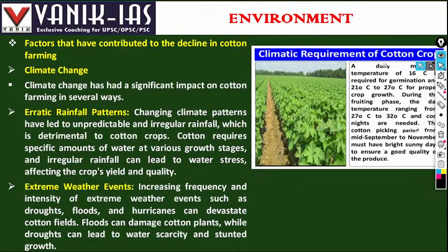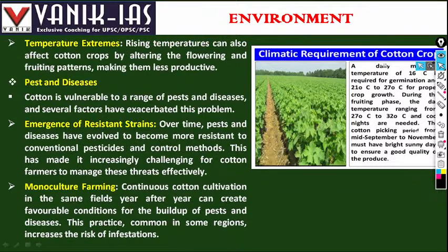Extreme weather events: the increasing frequency and intensity of extreme weather events such as droughts, floods and hurricanes can devastate cotton yield. Drought can lead to water scarcity and stunted growth of the plants, thereby affecting the productivity. Temperature extremes: rising temperature can also affect cotton by altering the flowering and fruiting patterns, making them less productive.